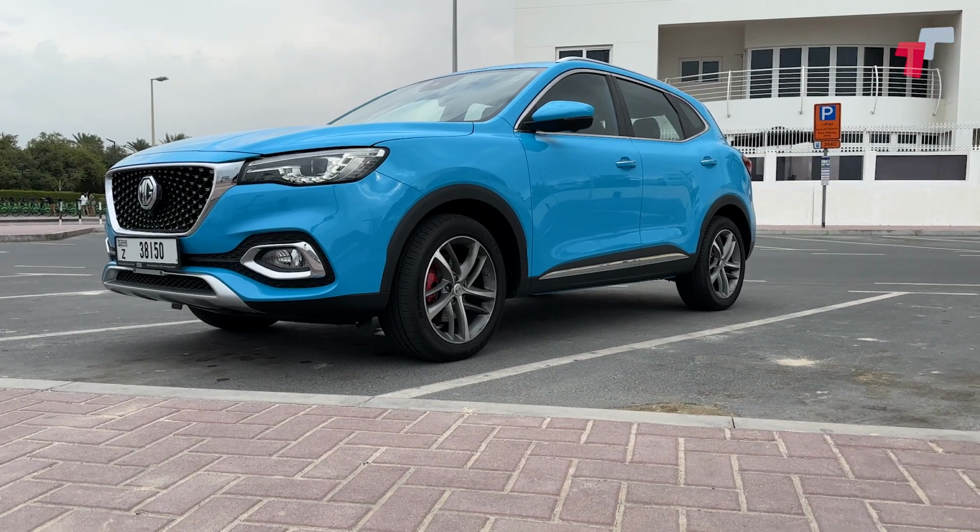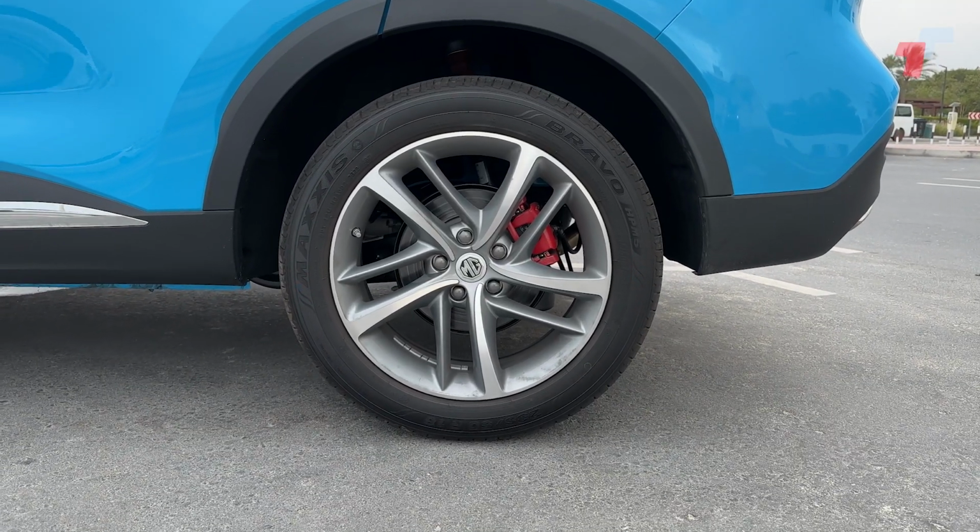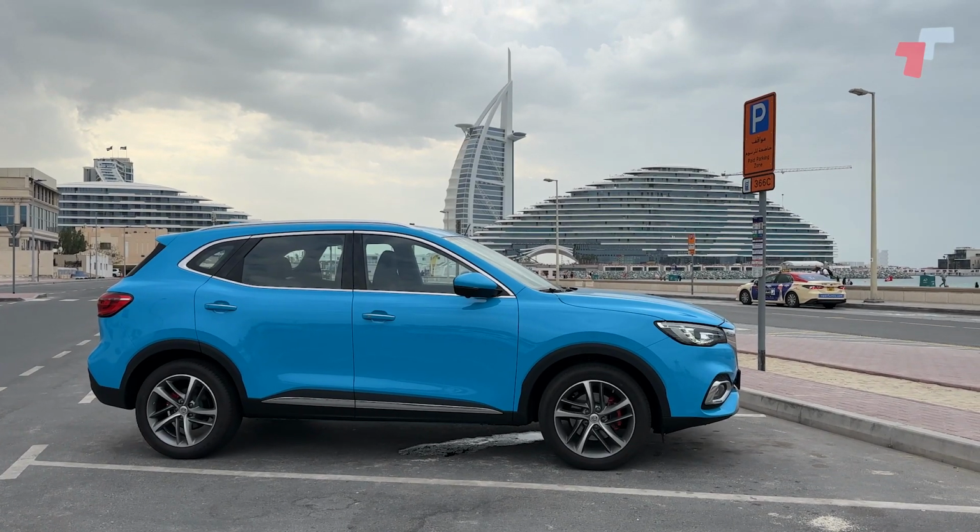That being said, I would have liked slightly bigger tires on this car. It's got 18-inch rims, and I think the look is a little lost. I think it would look nice and beefy with 20 inches. It will look better, but that's something that if someone really wants to, they can add.